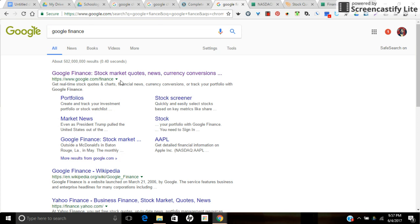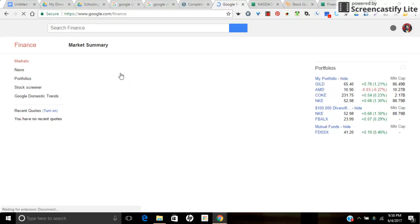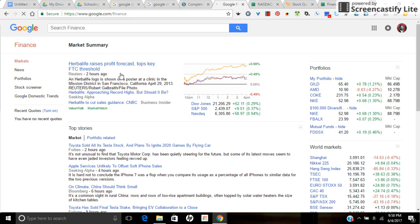Well, before we get that far, we're going to be using Google Finance for all our research. And hopefully, by the time it's all said and done, I really want you to understand everything that's on this website. It's an awesome free resource that we're going to be using.